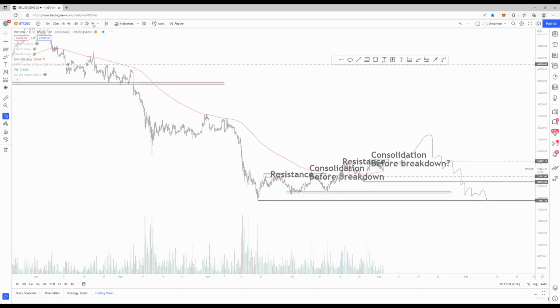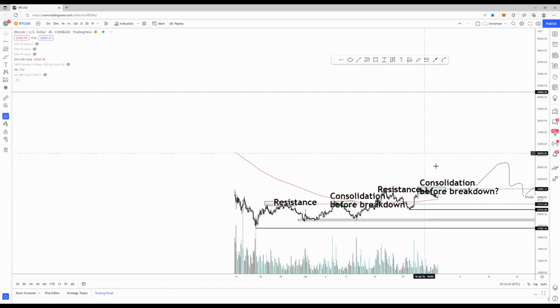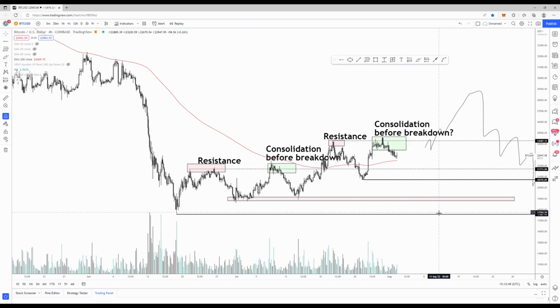I don't know what this macro environment is going to look like for Bitcoin, but those are my overall thoughts, in the sense that I do believe 28K is coming, but I also believe 17.5K is coming as well. The question is whether 17.5K comes first or 28K comes first. Personally, I think 28K comes first. I think price is going to form a higher low here around 22K and then go up.